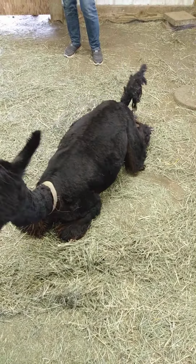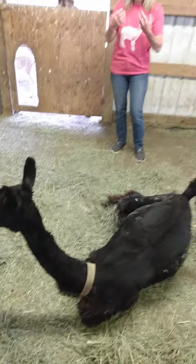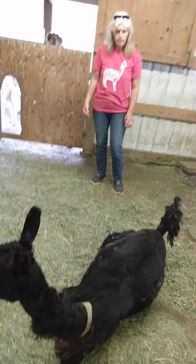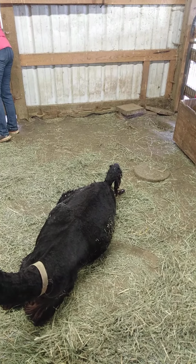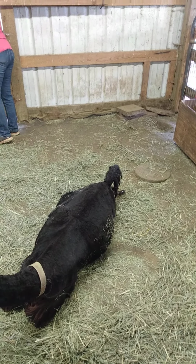Easier if she's standing up because of the weight of the baby, and you really want the baby to hang because it lets the fluid come out of the lungs as they're hanging. Now, us standing here, is this bothering her? No. Hi Olivia, and you're next, honey, how about that? She's having one too.